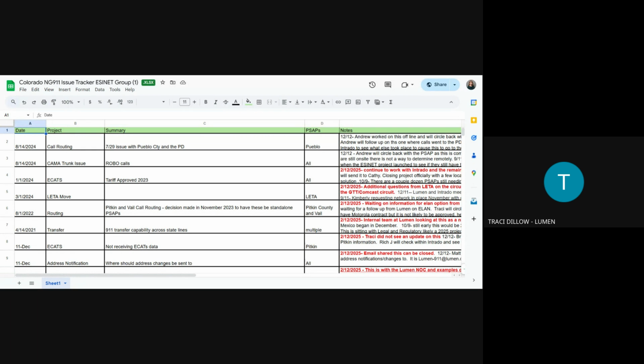The robocalls, the update from Andrew is that we did provide some numbers that we could get for these non-dialable PSAPs. And we are continuing to get examples from the PSAPs and work with Intrado or with the Lumen NOC. There has not been a resolution on this one. It's just a continued investigation.